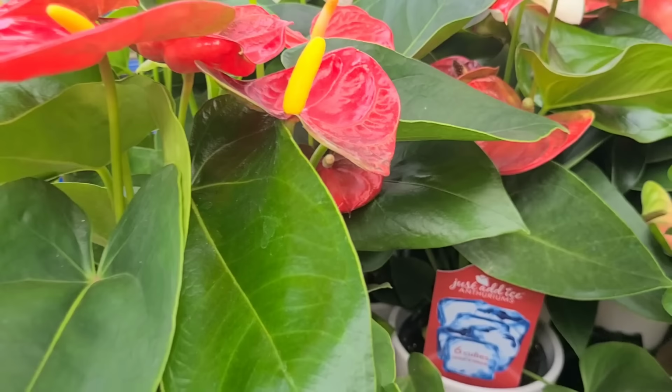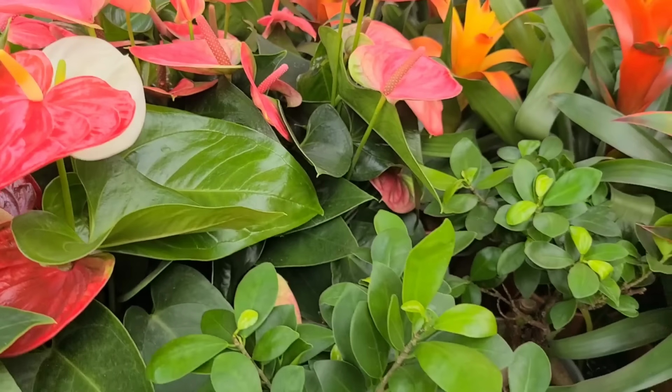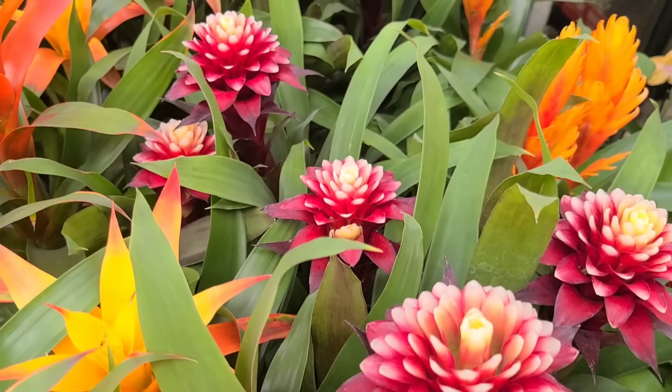This is where I actually found my Silta Picana a while back. So they do get good stuff in stock. You just kind of have to get there as soon as they get them. Their anthuriums were looking beautiful here. I really love the pink and the white ones. I have a red one and a black one at home that honestly never bloom, but I'm okay with it because I like the foliage.